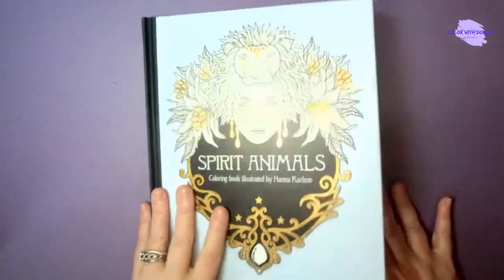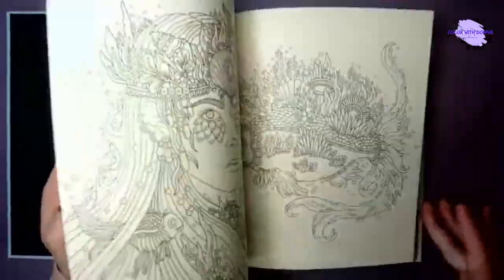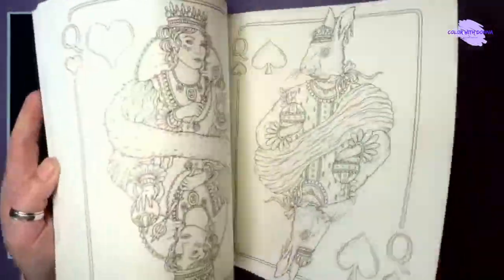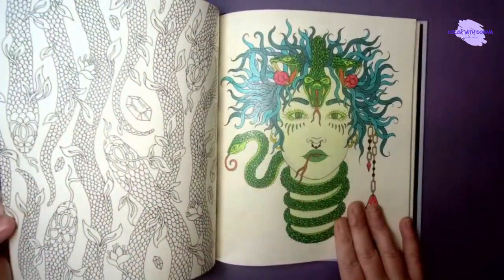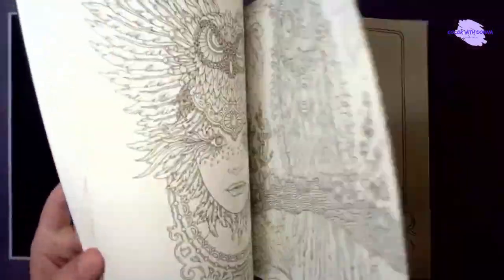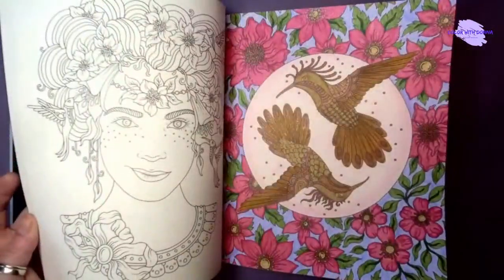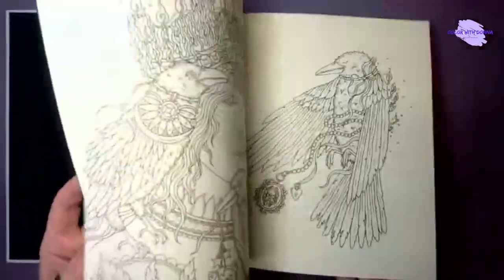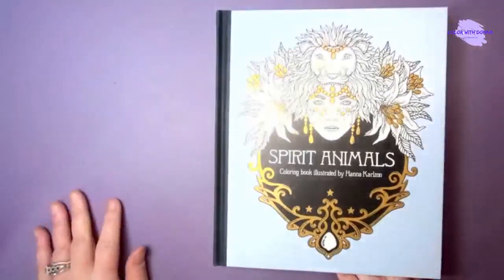Starting to get nervous how high this tower is. I have Spirit Animals, Hannah Carlson. Let's see. I did this one, and I do like the way she turned out. And those birdies there. Yep.